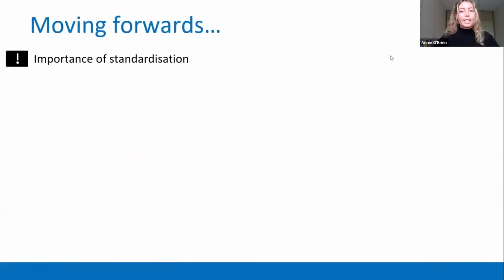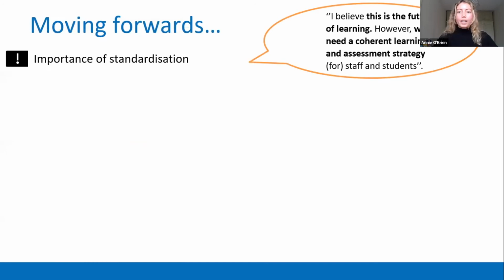So moving forward, I guess really just emphasizing the importance of standardization and having a strategy in place as we move forward. So one staff member said, "I believe this is the future of learning," and they were referring to digitally enhanced practical skill teaching and assessment. However, we need a coherent learning and assessment strategy for staff and for students.